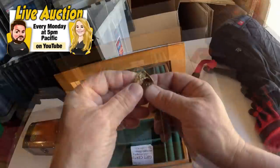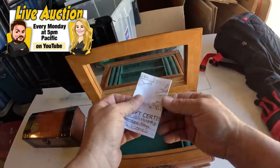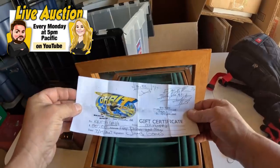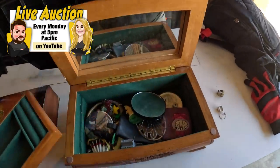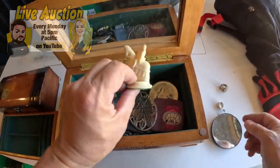Little tiny rings. Ooh, okay. That's nothing. Okay. Gift certificate. Orbit Skate Shop. $2.80 left. Okay, what's below? Doesn't look as good as what was on top. It's another chess piece.